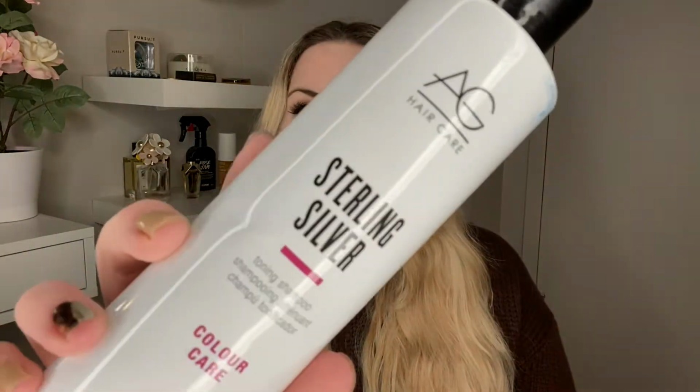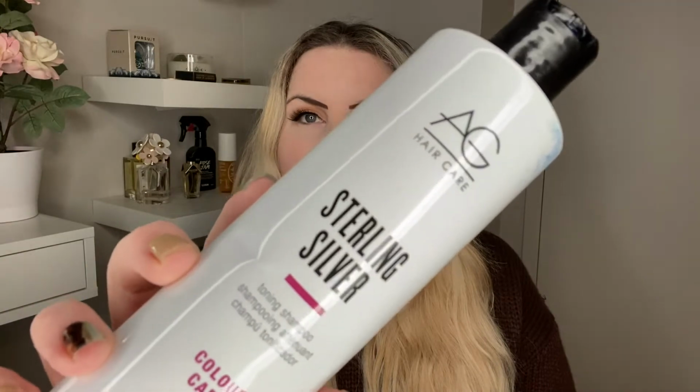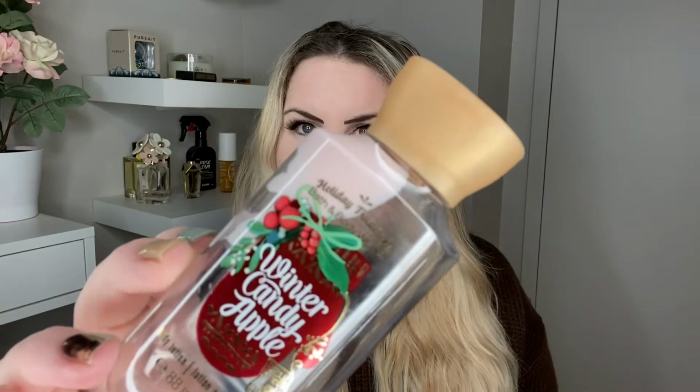It's in my bag here. I don't do them in any particular order or category. I just grab, show you, do a speed review, and then throw it out. First thing in my bag is the Sterling Silver. It's a purple shampoo. I've used these up a few times before. It's not my favorite purple shampoo. It's fine. Wouldn't repurchase.